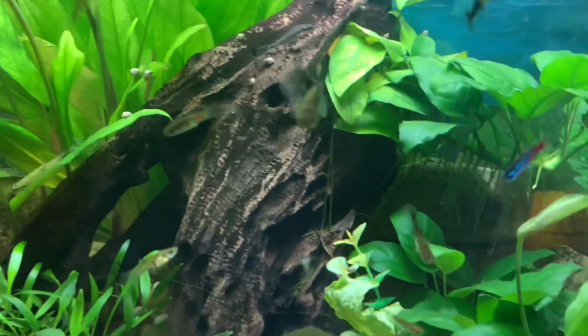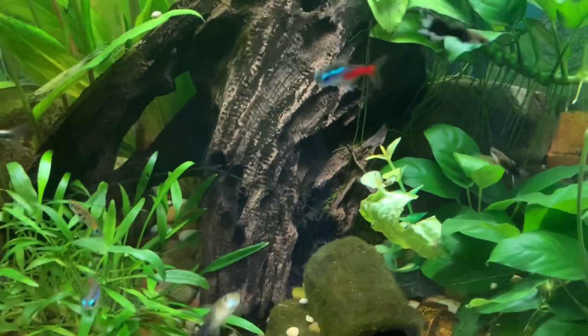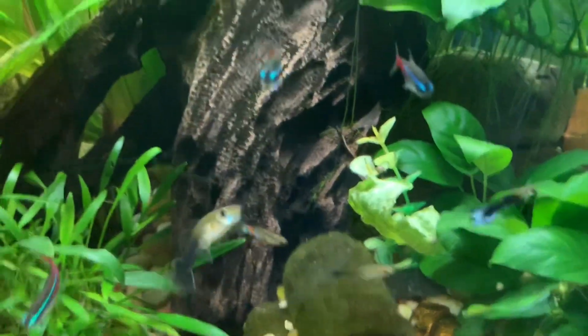When they're sick, sometimes I'll see some of them swimming kind of funny. Usually that means that they have internal parasites, and what I'll do is I'll give them some garlic mixed with their food. That helps build their immune system, along with strengthening their digestive system to remove any parasites that could be inside their intestinal tract.